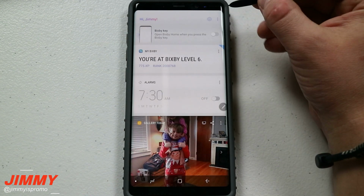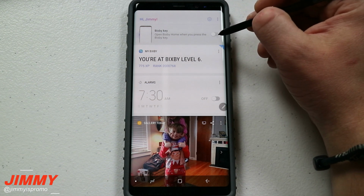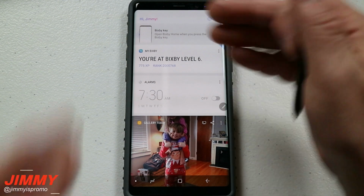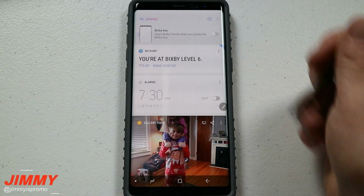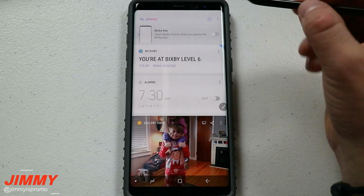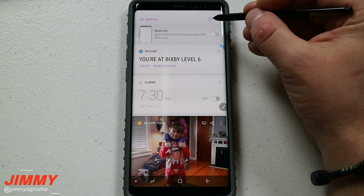Now on the very top right hand side, you have the options for settings, and the setting is a way that you'd be able to deactivate that Bixby button. So for me, I don't need to have it go to my Bixby homepage every time I hit the Bixby button. But what I do use is when I press and hold on the Bixby, then I am able to actually give it its commands. So this is where you can either have that one turned on or off.